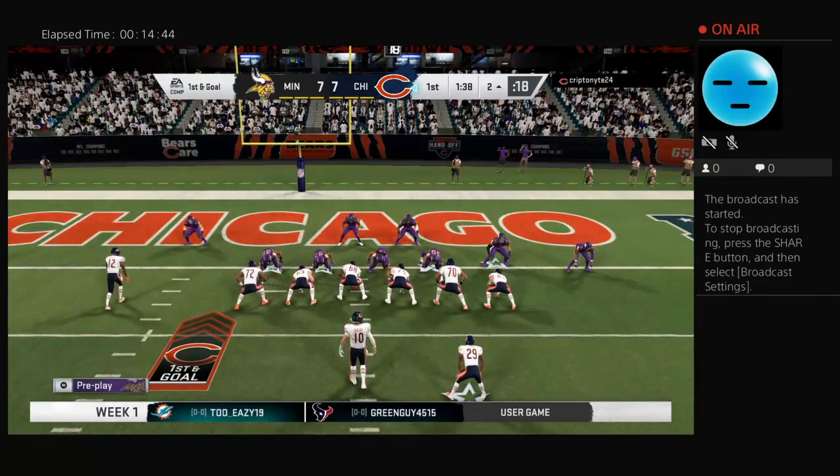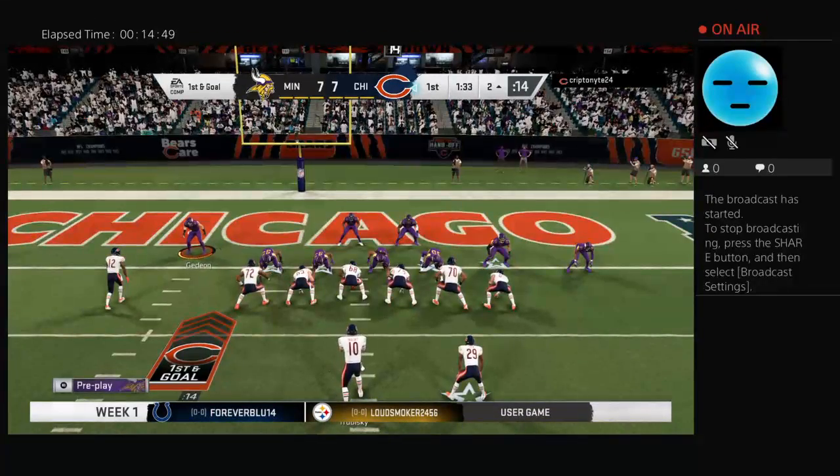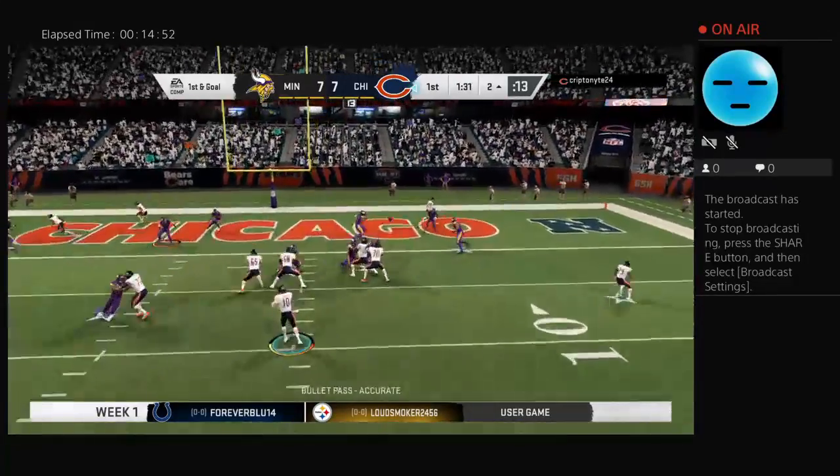180. Check. 42's the mark. Alert. Lock in.